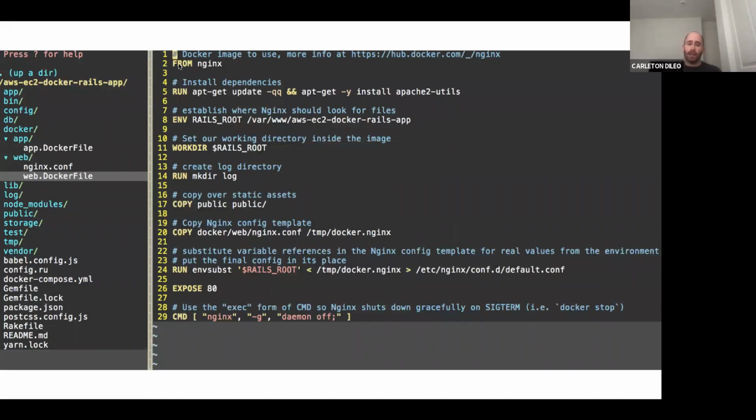Again, you can see at the top we have this FROM. So we are getting the Nginx image from Docker Hub, and we are installing our dependencies, Apache. We are setting some environment variables, setting the work directory, copying some files, running some commands, and exposing 80. And then finally we see we're actually running Nginx.